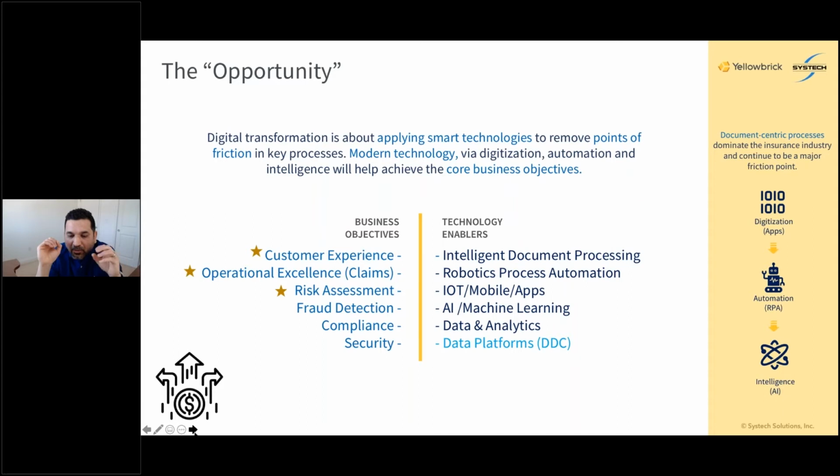Number one being, how do we offer a personalized and seamless customer experience? How do we make our whole claims processing more intelligent, more efficient? How can we be proactive in risk assessment and fraud detection? And in all of this, technologies such as intelligent document processing, use of OCR, use of RPAs, robotic process automation, IoT, machine learning, and all of that encompassing data analytics will play a key role.